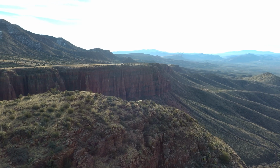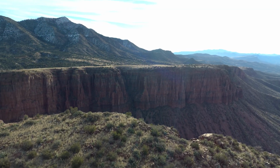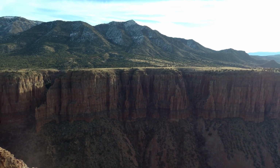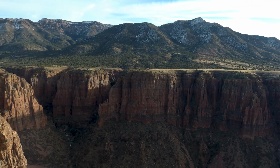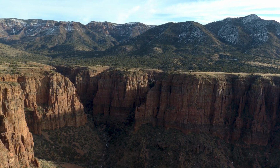When I went to the top, I raised up, went over the top, and looped around the back. And this is facing the opposite side. And check that out, would you? Holy smokes. Just spectacular. Just absolutely spectacular.